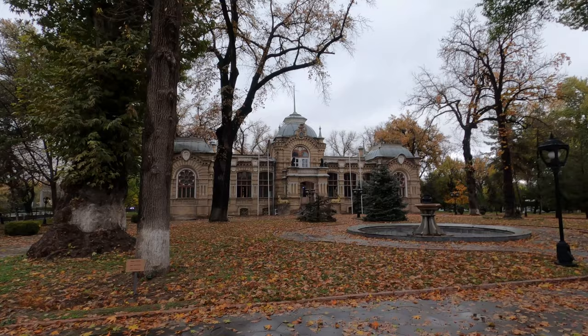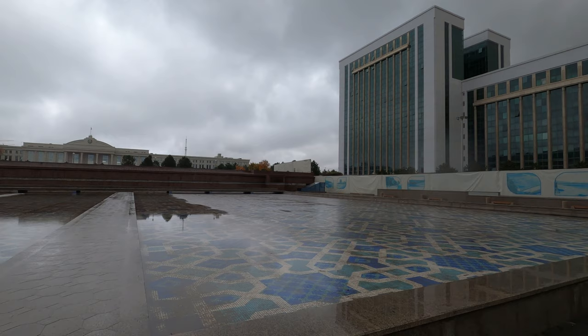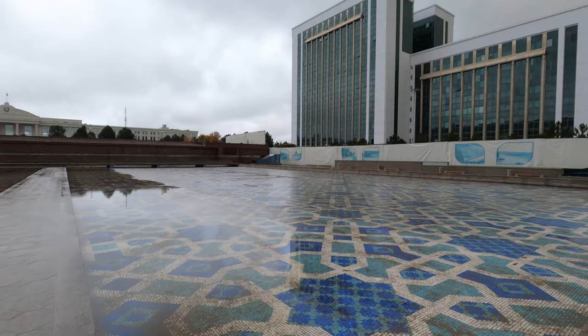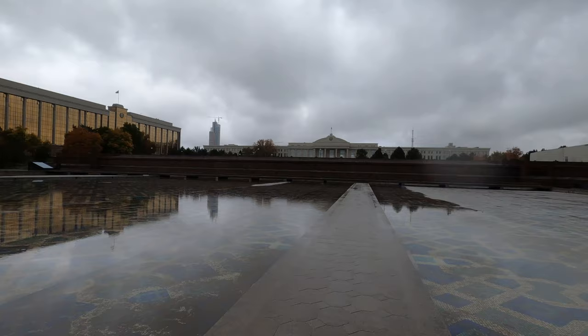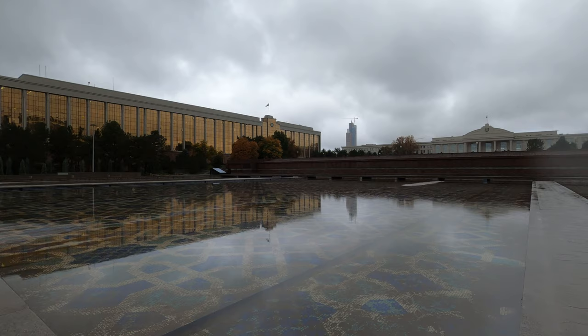Okay, let's go to the Independence Square. The Palace of Grand Duke Nicholas Konstantinovich. And this is supposed to be the big fountain. Look at these tiles, very colorful. But at the moment it's just filled with a bit of rain water. Still really good for some reflections.